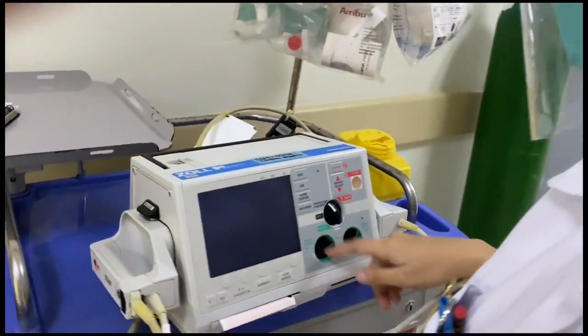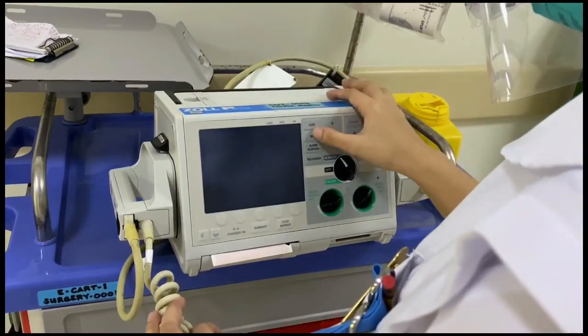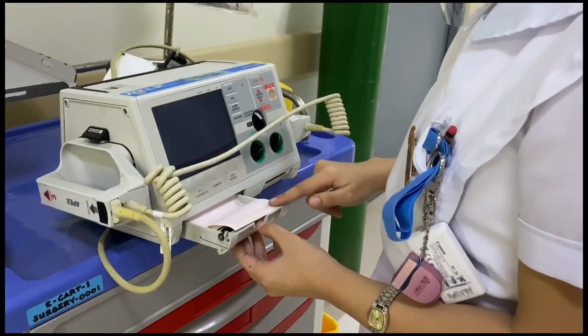ECG. The ECG leads will measure the rhythm of the heart. Looking at this waveform, the doctors decide whether defibrillation is needed or not. Printer. There is also a built-in thermal printer.